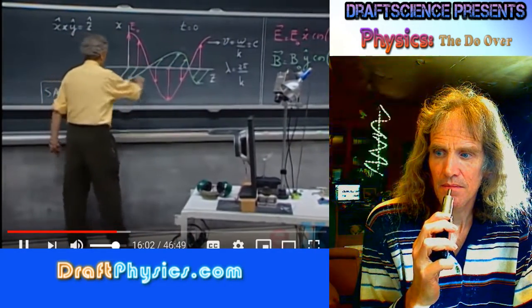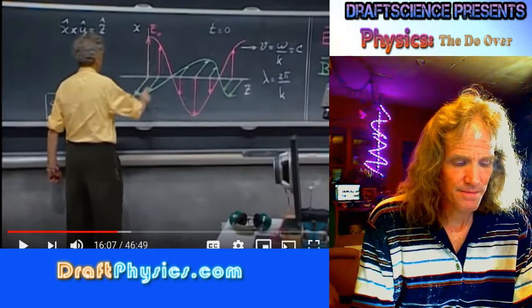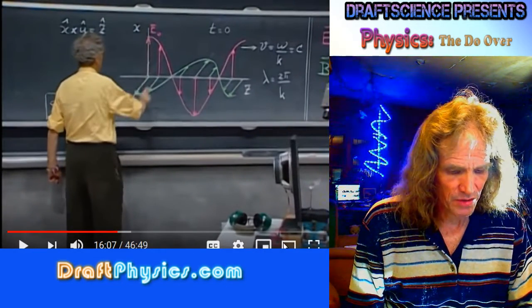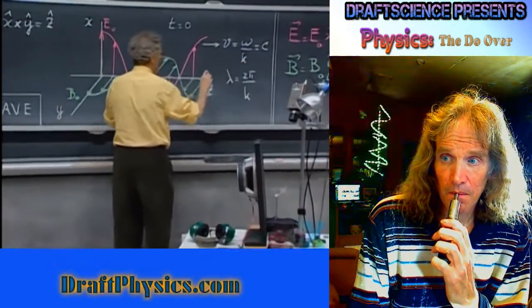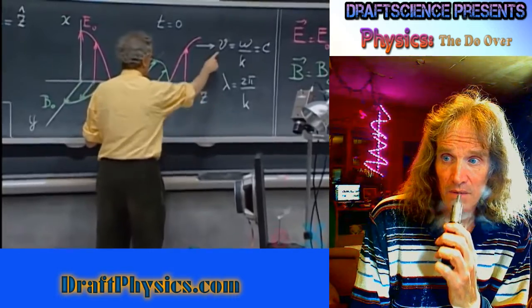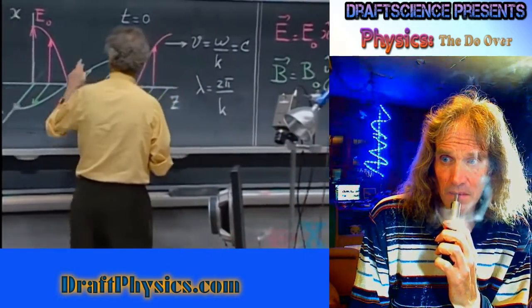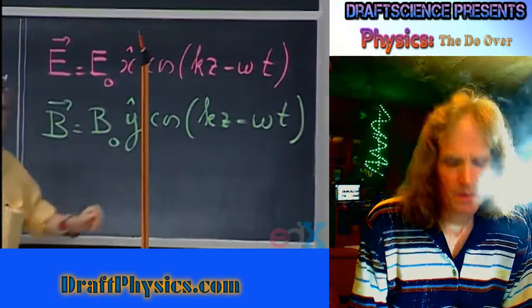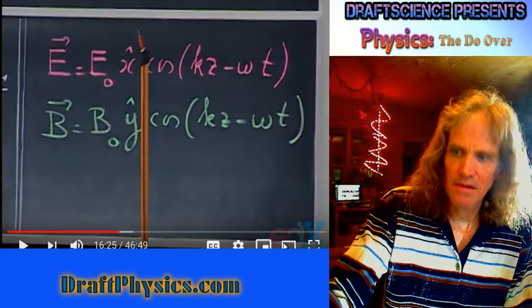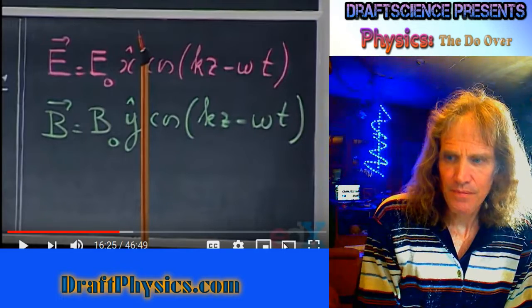And you see the magnetic field curve here. The magnetic field is only in the y direction, and the electric field is only in the x. There's no x and y direction. And this is a package that together moves in the direction of plus z with this speed, which is omega divided by k. And the wavelength from here to here is then 2 pi divided by k. And k has the constant in it, which is the speed of light.